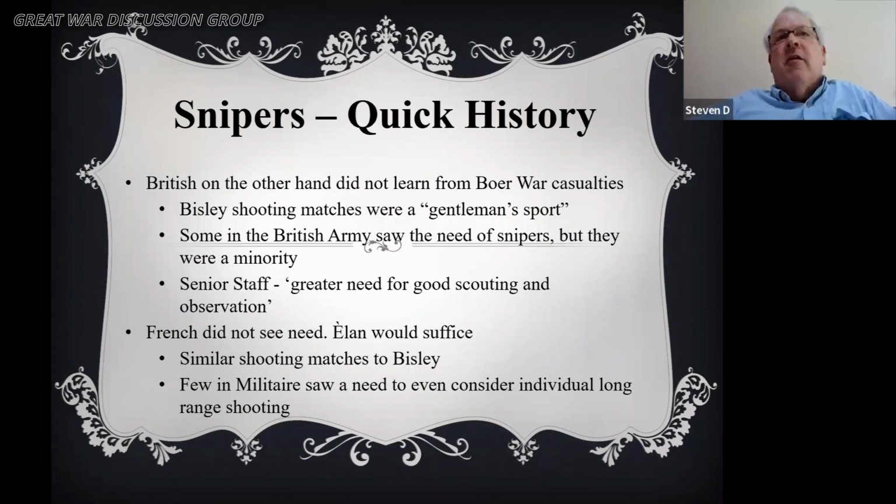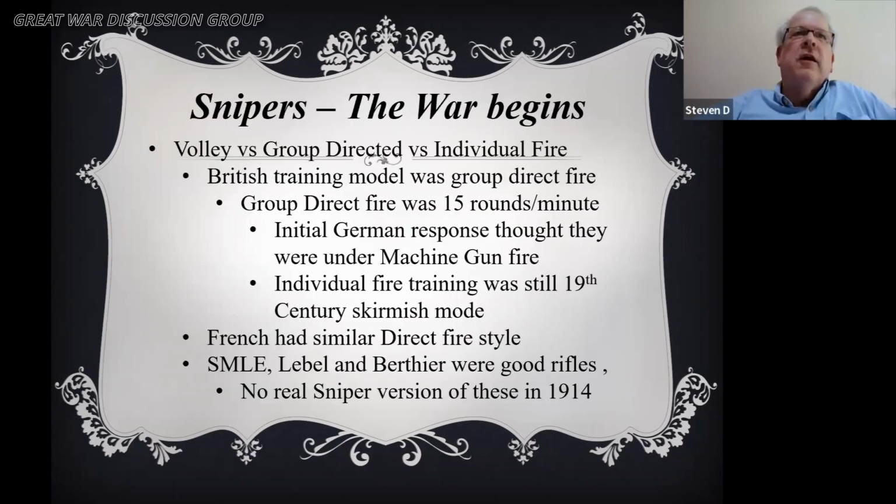The French did not see the need at all. They felt élan would suffice, and they had shooting matches similar to Bisley, but few in the military saw even a need to consider long-range shooting skill. Consequently, when you look at the shooting, there was the original volley style, from the smoothbore musket, moving from group-directed to individual fire. Now, the British training model, which most of you probably know already, was group-directed fire, which was 15 rounds per minute per soldier.